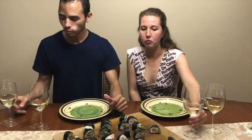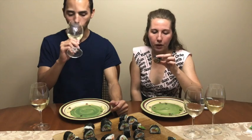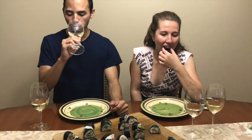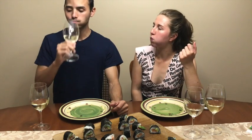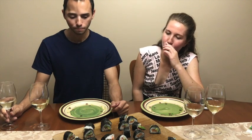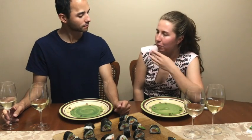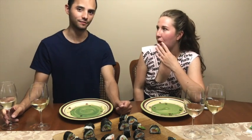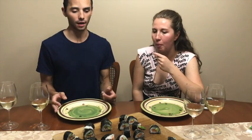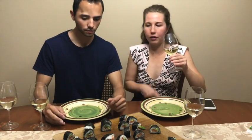Okay. That's good. Okay, I'm gonna try this one. This is the one with everything: salmon, avocado, tuna, and cucumber. So it's good. I liked it. You can taste the vinegar, right? Yeah, it's very vinegary, but it's still good. A little bit too vinegary, like the salmon is not enough. But it's still good. Do you taste it with the wine?